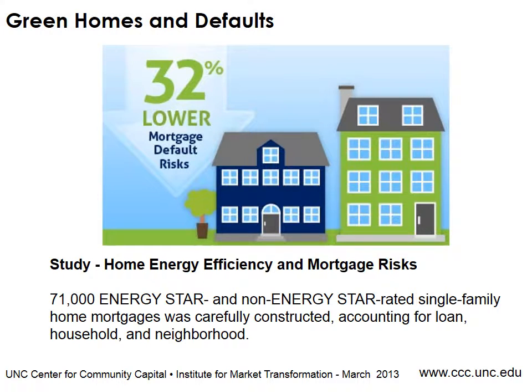One interesting thing about the Energy Star program and the HERS index is a study found that energy efficiency and mortgage risks were correlated fairly well. And this is not a small study. This was 71,000 Energy Star and non-Energy Star rated single-family homes that they looked at, and what they found was that those that had a HERS index rating and Energy Star certification had a 32% lower mortgage default risk, and that risk decreased the higher the HERS rating was. So basically, less money spent on energy means more of it kept in the pockets, safeguarding against defaulting on that house or structure. And you can check that out at the Institute for Market Transformation.